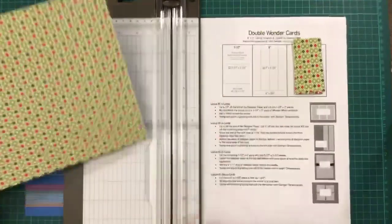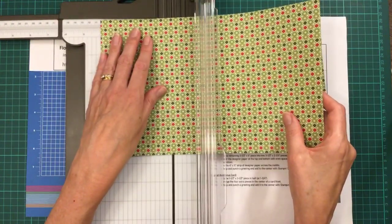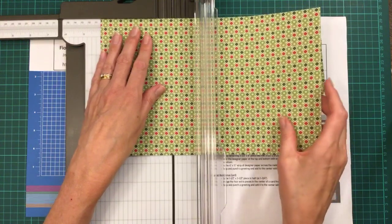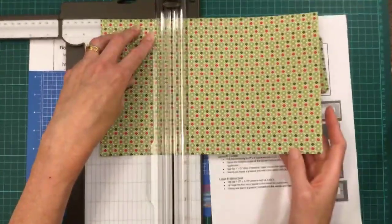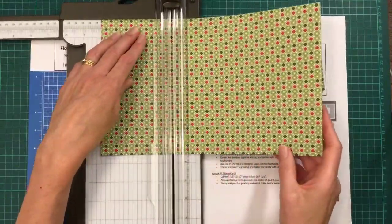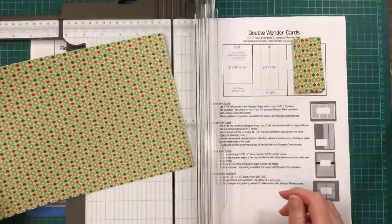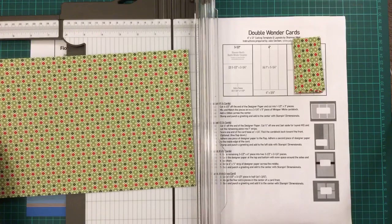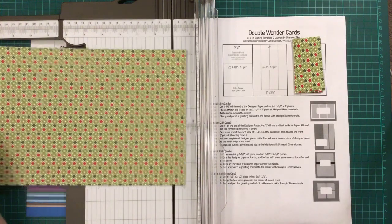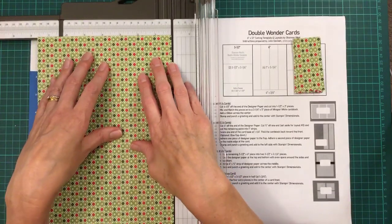Which way have I got it? This way. There we go, 4 inches. And it doesn't seem right, does it? What have I done wrong? Feels like I've got too much still. 4 plus 3.5 is 7.5. Oh, I've got 12. That's not right. I've got to turn it around the right way. Thank you.